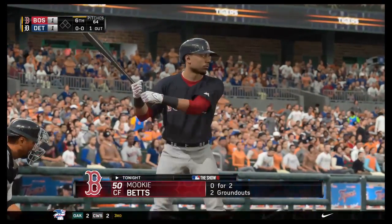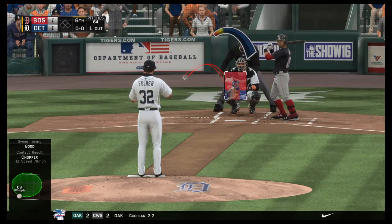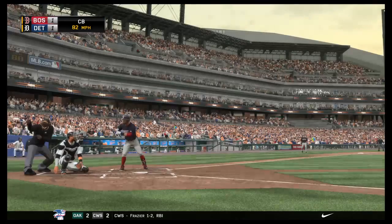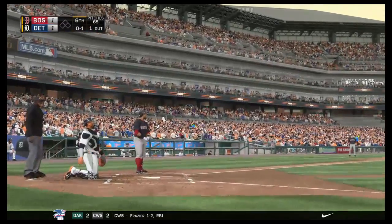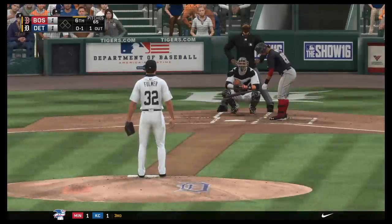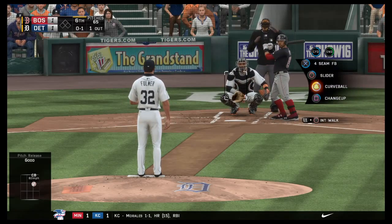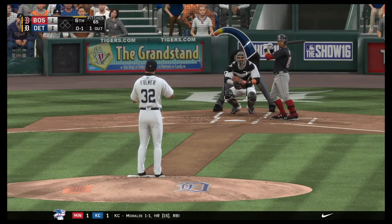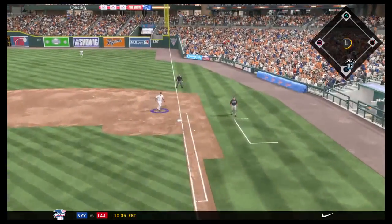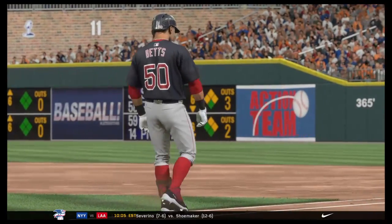Mookie Betts stands into the box. He's 0 for 2 so far in this one. Starts him out with a curveball for a strike. Well, this is an important time for him to bear down. He's thrown the ball very well, but he doesn't want to let the meat of this order ruin what he's done so far. 1 out, nobody on. Chopped down the first baseline, but it's a foul ball, says the first base umpire.